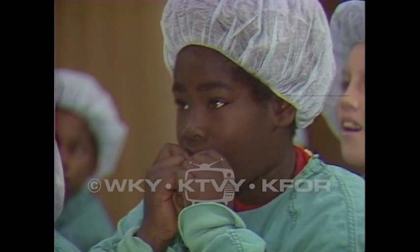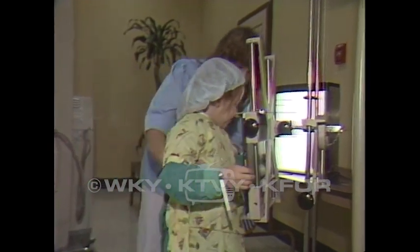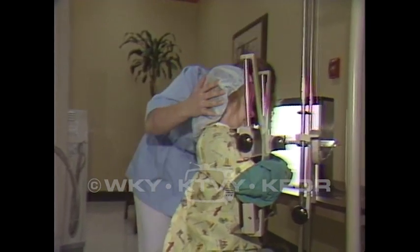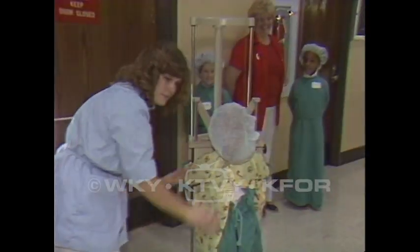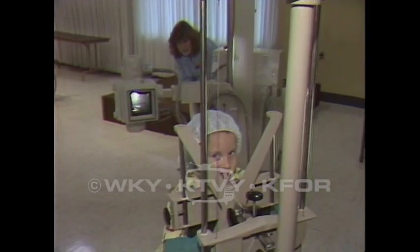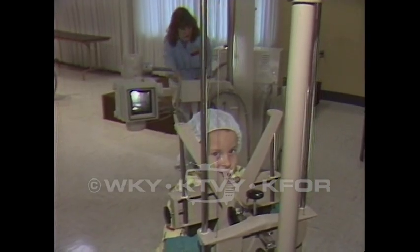Face to face. Just stand right up here on this little platform, put your chest right up against there and hug it just like your boyfriend. You need to look straight. Amanda's showing her fellow first graders that you can make friends with the staff, even the equipment of a hospital. All it takes is a little introduction.